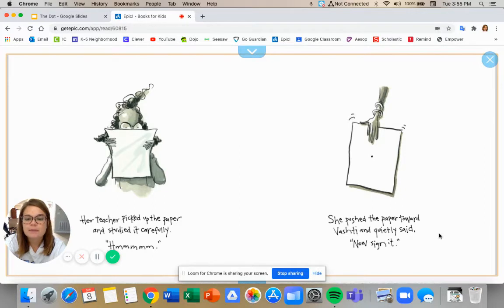Her teacher picked up the paper and studied it very carefully. She pushed the paper toward Vashti and quietly said, "Now sign it."